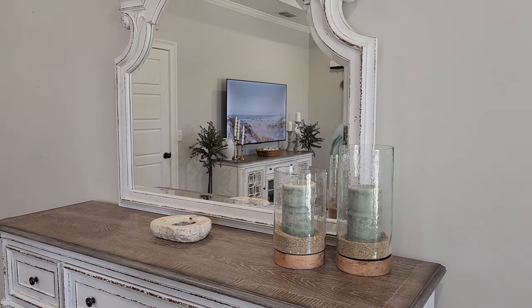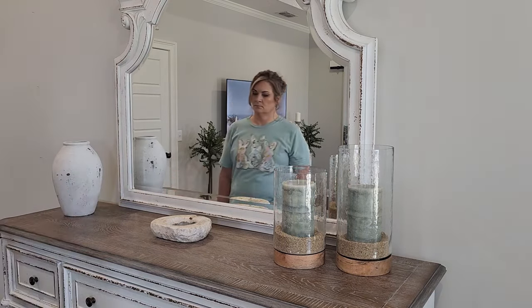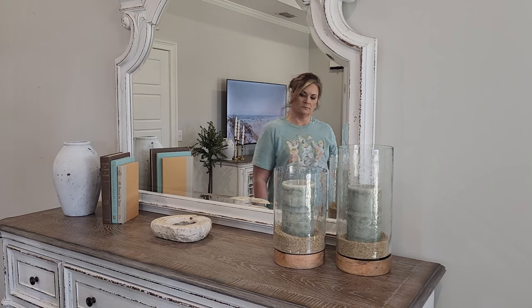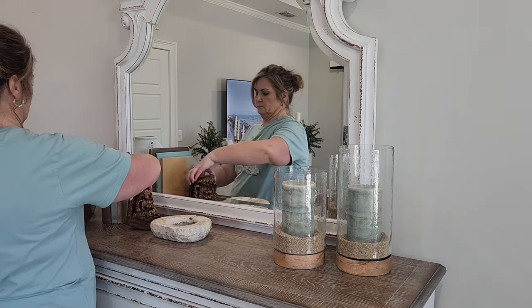This stone piece I got from an antique store. It looks like someone used it as an ashtray at one time in the past. But I just brought it home, gave it a good scrub, and I just like that it adds a stone element.